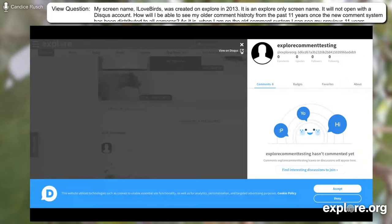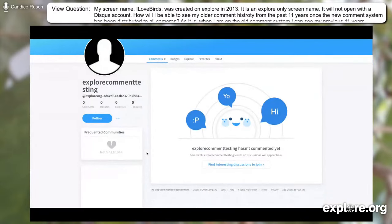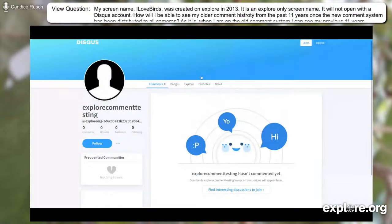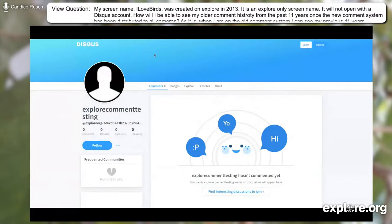Oh, and then I can share this tab. Okay. I haven't commented much with this account, but you will have your Discuss comment history here in this link. Bookmark it, Control D, Command D, whatever browser you're on, you can mark that as your Discuss profile for your old profile to continue to view it.